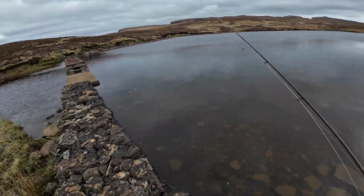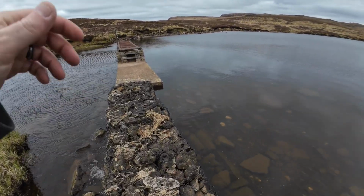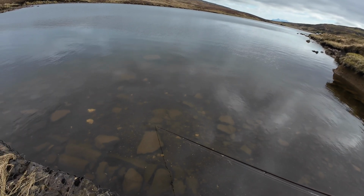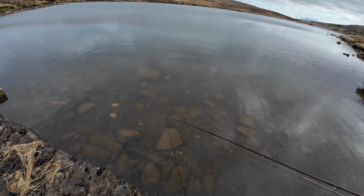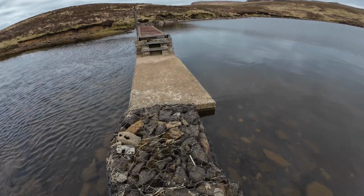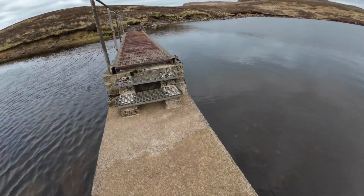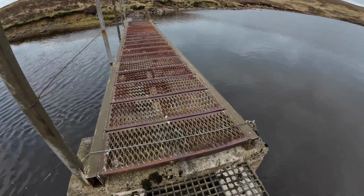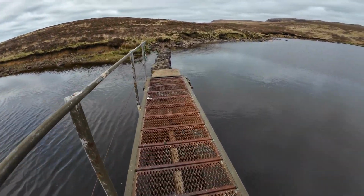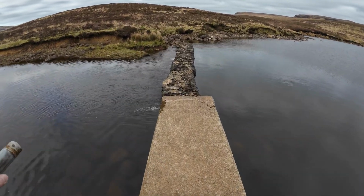So the loch's quite high at the moment now. Let's see what we can see in the edge here, so we can see any fry. Look at here. There's a big toad, if you can see on the end of my rod tip, just down there, big toad. Yeah, there's another one there. Yeah, it's quite high again.